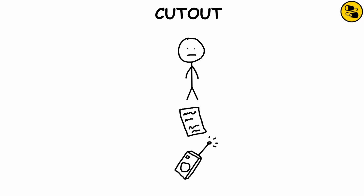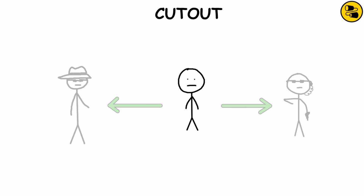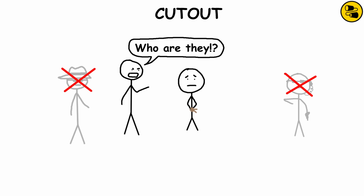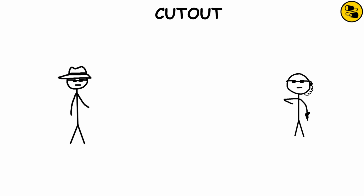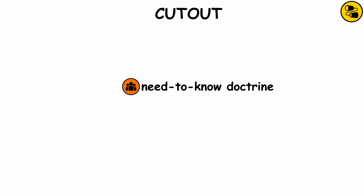Cutout. A cutout is a mutually trusted intermediary, method, or channel of communication that facilitates the exchange of information between agents. They usually know only the source and destination of the information to be transmitted, not the identities of any other persons involved in the espionage process, so a captured cutout cannot be used to identify members of an espionage cell. It's also used to isolate the source from the destination, so neither necessarily knows the other. Overall, it fits perfectly into the need-to-know doctrine.